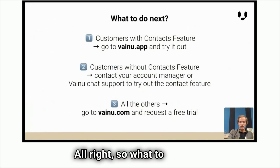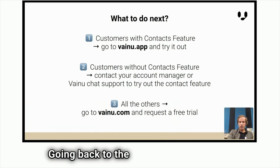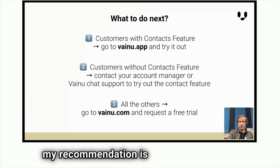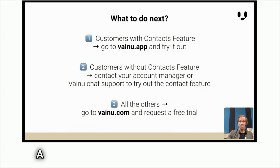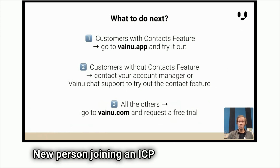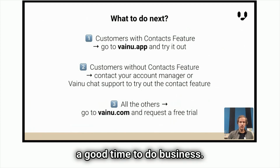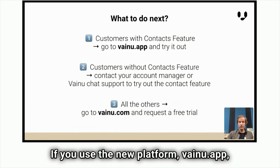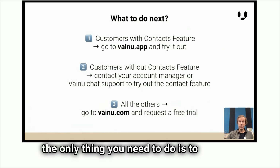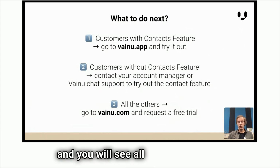All right, so what to do next? Going back to the release we just made, my recommendation is simply to try it out. It's excellent. A lot more contact data and contact triggers. In my opinion, the most powerful trigger event: a new person joining an ICP company, definitely a good time to do business. If you use the new platform, Vainu.app, and you have the contacts feature, the only thing you need to do is to log in to Vainu, and you will see all the results there towards the end of the day today, and you can start using it.